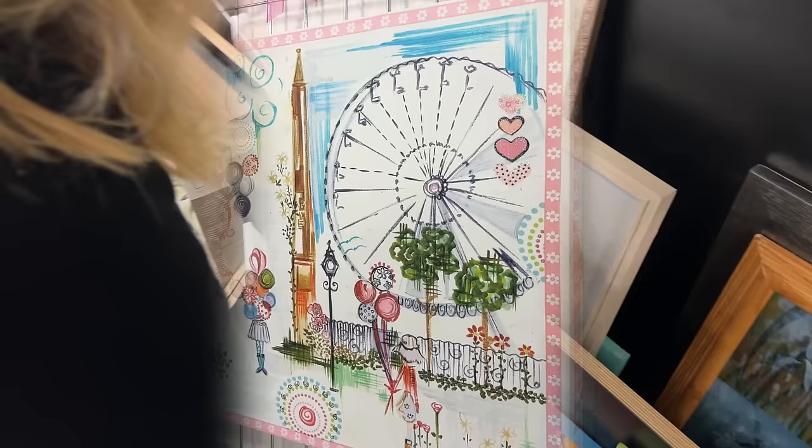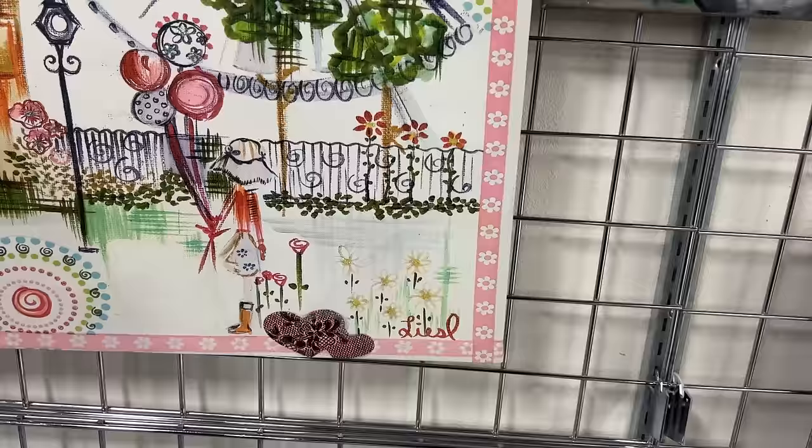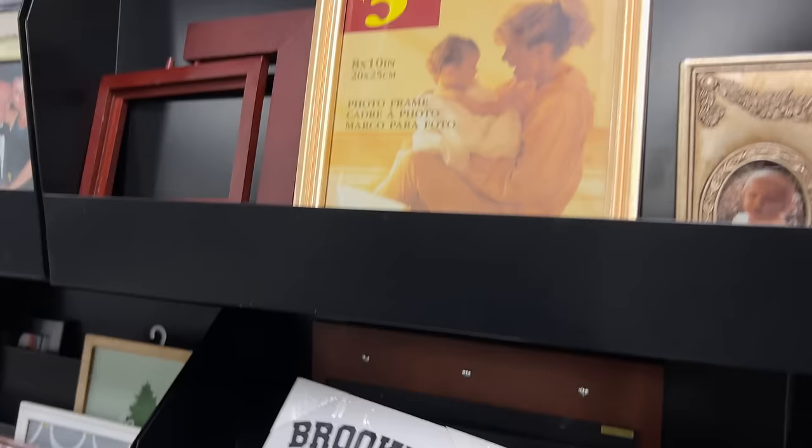Oh, look at that. That's just a production piece, but it's very cheerful. It's by Liesel. And you know what? That would look absolutely adorable in a little girl's room. Oh, look, we have some Star Wars. Anakin Skywalker. Oh, and we have Brooklyn. All right. What do you see?